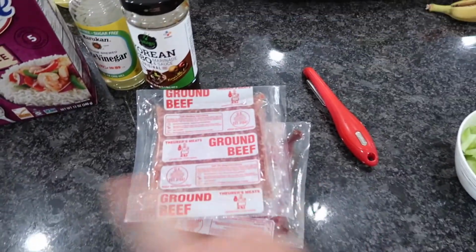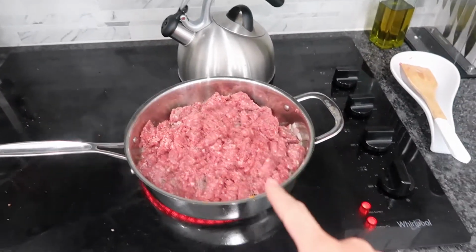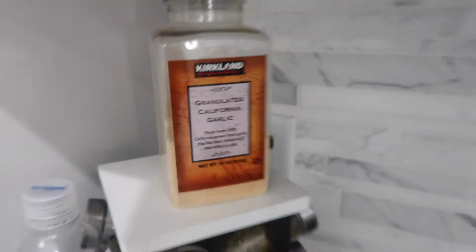Next, I'm gonna add my beef to that. So I'm gonna cut these open and add that in there. Once that's added, I'm just gonna season it with some garlic powder and salt and pepper.